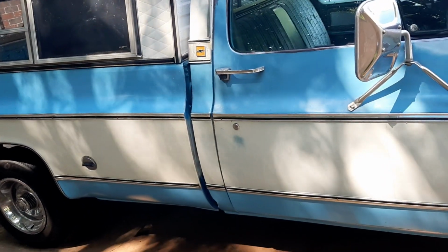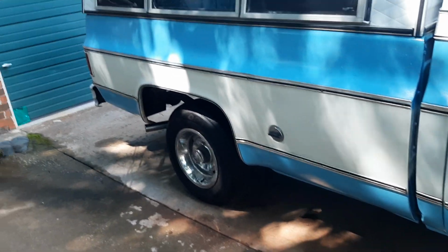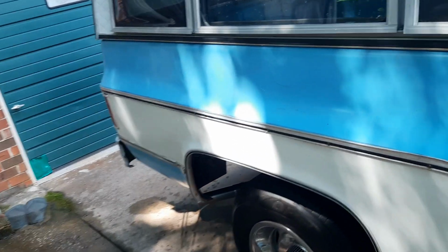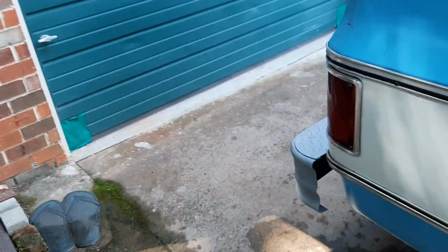One thing I would do on this truck if I keep it, which if I do, it's fine. It's not eating nothing. It's a good truck. Is I would like to get up under here and clean the wheel wells and maybe spray paint underneath the truck. By the way, let me show you underneath the truck.